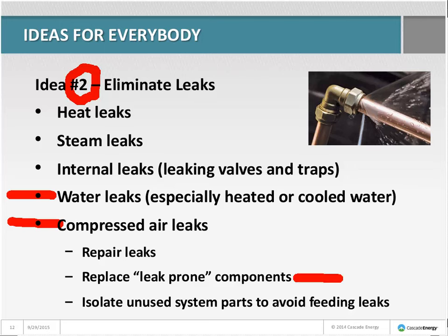You could look at replacing components of the system. Sometimes you can even isolate part of your system that's not used at certain times, and that way you avoid feeding the leaks for that part of the plant.